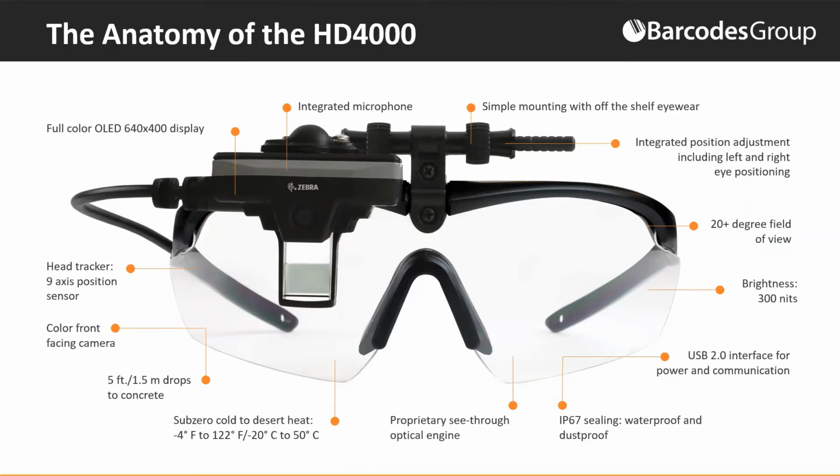And we're also able to achieve a lot of flexibility around how it's adjusted and mounted. There are two main components to the HD4000: a pair of safety glasses that it mounts to, as well as the optic module itself. If you order the HD4000, it comes as you see it here, with a pair of glasses and the HD4000 module to mount to it. It slides into this T-bar mount on the safety glasses. If you need it to support the left eye, you can just slide it in from the other side. It takes about five seconds to switch this from side to side.